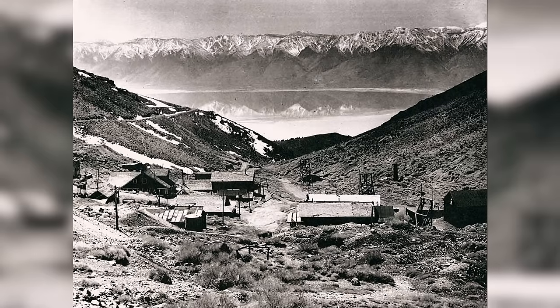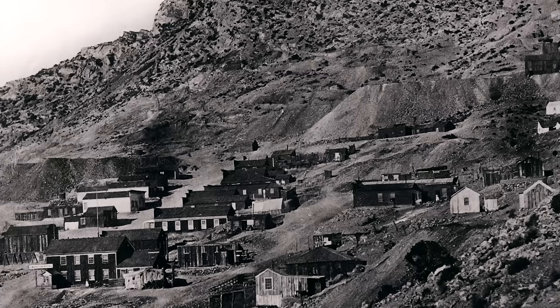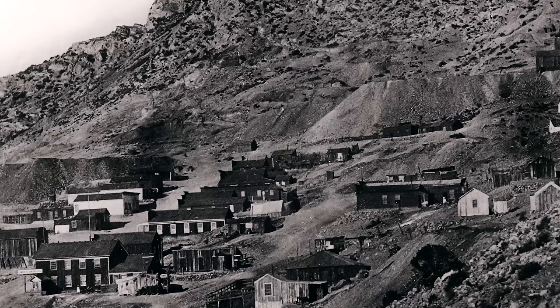And for a little bit of context, behind me is the former mining town of Cerro Gordo. And back in the 1800s, Cerro Gordo was the silver boom town. There were thousands of residents crawling all over these hills, and the main mineral that they were mining was galena, that thing that we just saw down in the mine.